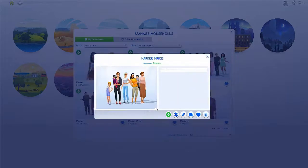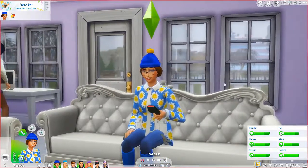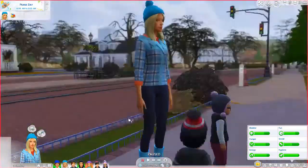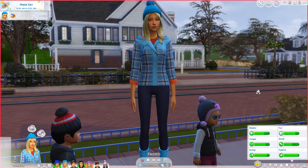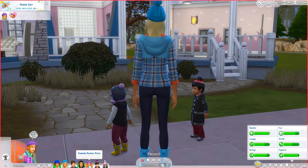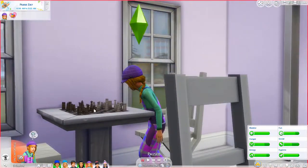And then we have the Parker Price household. Let's actually go visit them. Here is Stephanie and Ivy. They both recently became adults, so I gave them slight makeovers. And they're doing good. They adopted Pamela, and she's just super cute, loves colorful clothes, she's quirky, I love her.